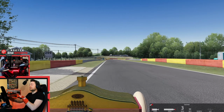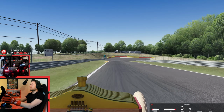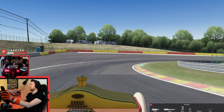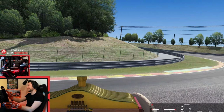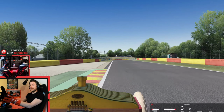Of course, this particular track would be much different from what this car would have been driving on in period. So not quite the right setting for it. I'm going to have to brake here though. Slow down. Slow down. Sliding. No! Oh man. Right, so as discovered, this thing has no brakes.